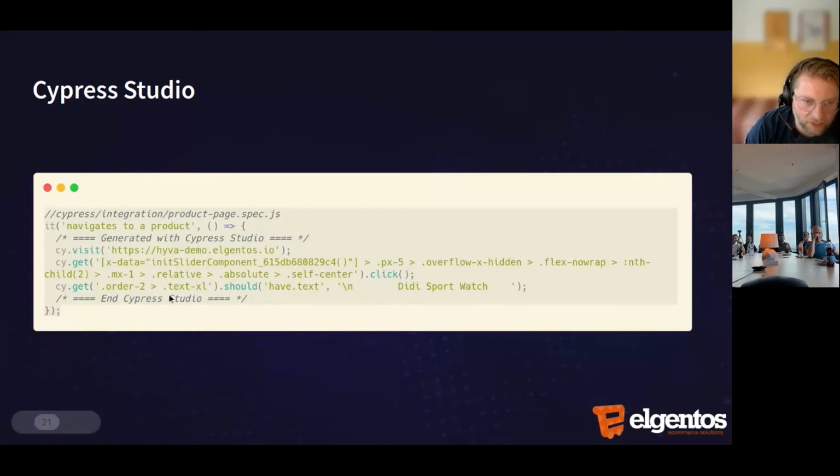So in this case, you'll get the really ugly selector on an x-data in its slider component with a hash, which will probably change when the cache has been cleared. So it's nice to quickly set up a test, but then you'll still have to walk through all the CSS classes and the elements or the selectors to change them to be actually something you might want to work with.